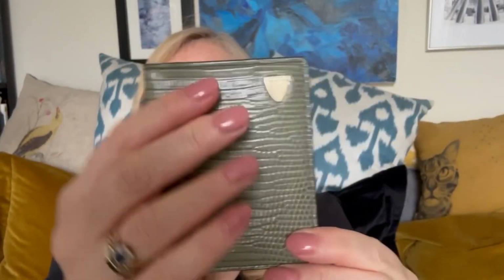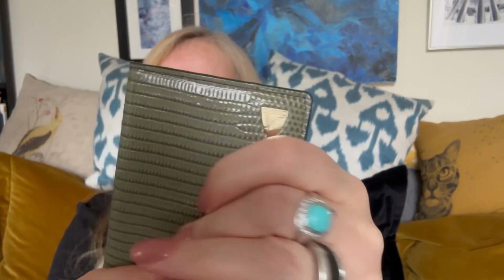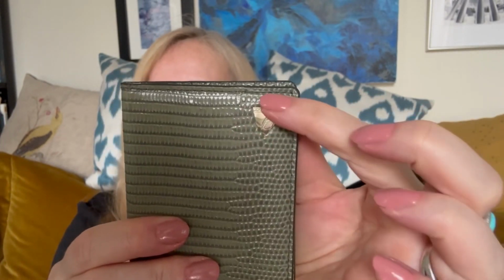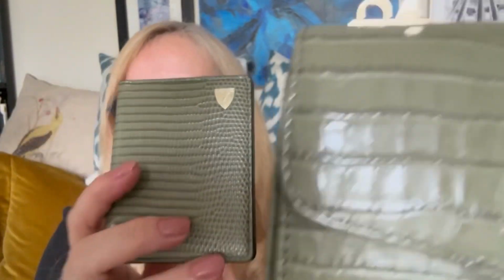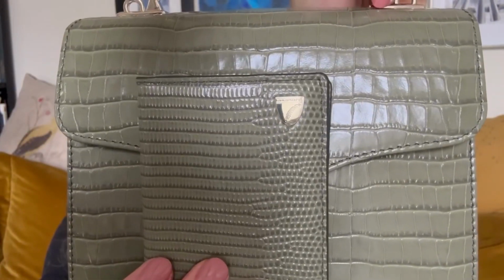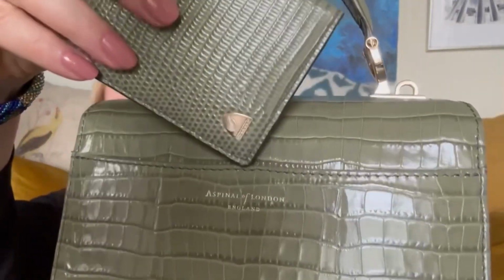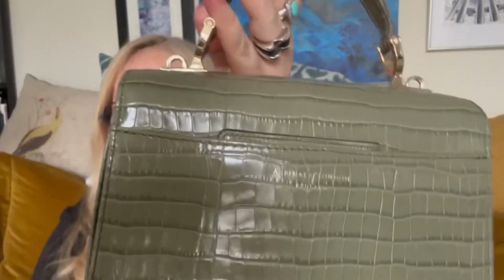I think the leather is lizard, and I have to say it feels really lovely. And I also like this little hardware here, but most of all I like the fact that it goes with this. See? It's the same colour, it's the fern, and what happens is that I put it down here in this pocket. There you go. Isn't that nice? I think it's super nice, and I'm absolutely loving that little card holder.